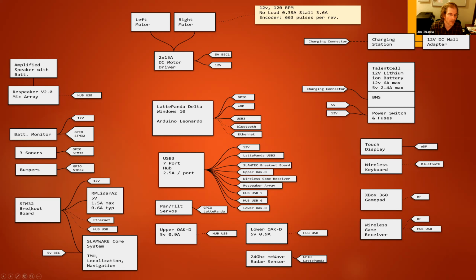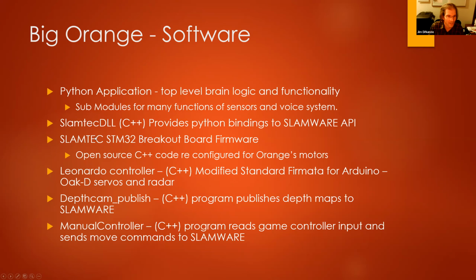And that's the one you need to handle all the sensors and everything, to control the motors and everything like that, as you can see up here: bumpers, STM32, sonars, STM32, battery monitor, and the motor controller. Where is my motor controller? I've lost it. Oh, I guess that's right here. There should be a little line here that connects the motor controller to the breakout board, to the STM32 board. Does that make sense?